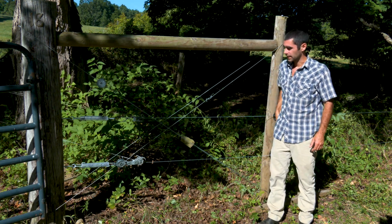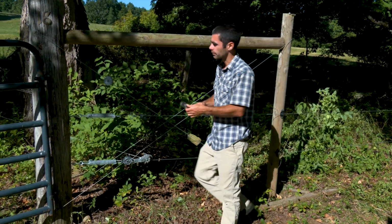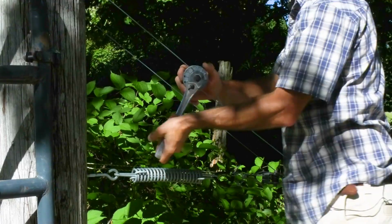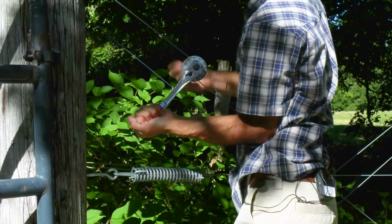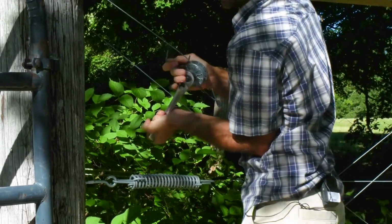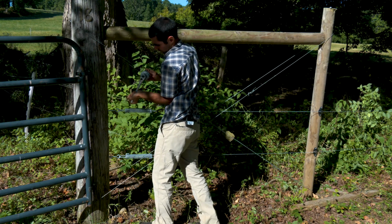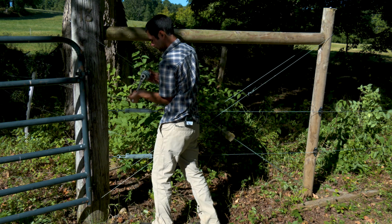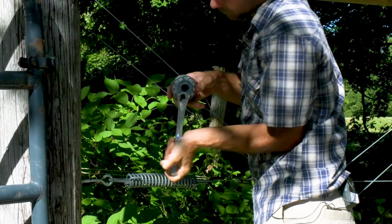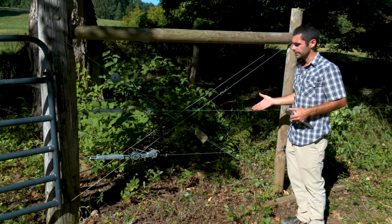So that's the key. The nice thing about these wire braces is you can tighten them up. If I want to tighten this up, I can use this type of tensioner and I just twist it, and I can undo it, loosen it, or I can tighten it back up. And these just slide through, and that holds the tension on that wire. So that's the basics of an H-brace.